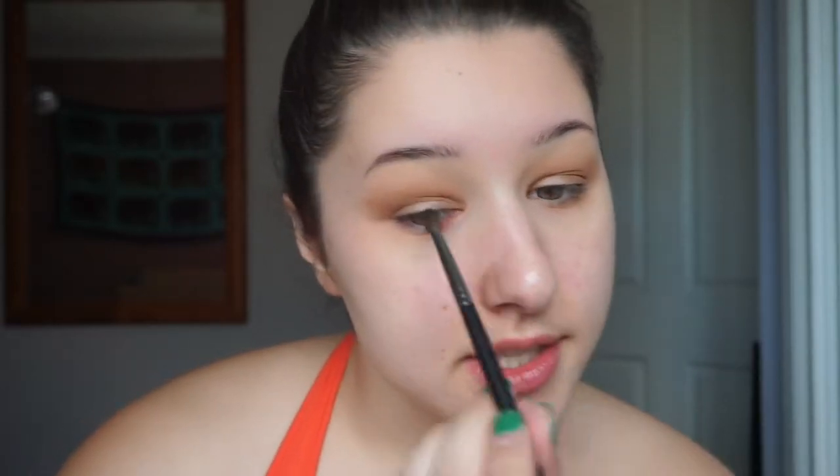So this brush is the Morphe M506. I don't really like these eyeshadows. I don't know, maybe I just got a bad batch. Okay, look, I'm kind of over that now.